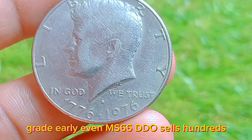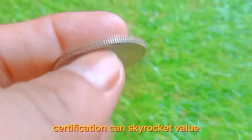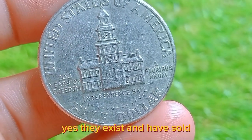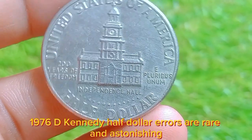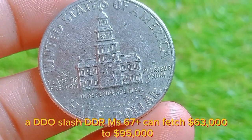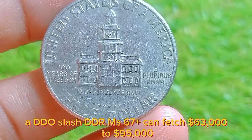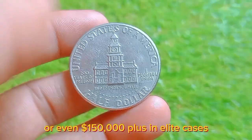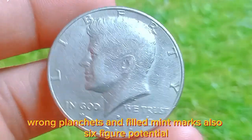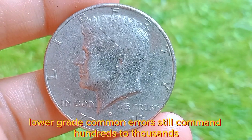Grade early. Even an MS66 DDO sells for hundreds. Certification can skyrocket value. Final takeaway. Yes, they exist and have sold. 1976 D Kennedy half-dollar errors are rare and astonishing. A DDO/DDR MS67 plus can fetch $63,000 to $95,000, or even $150,000 plus in elite cases. Wrong planchets and filled mint marks also have six-figure potential. Lower-grade common errors still command hundreds to thousands.